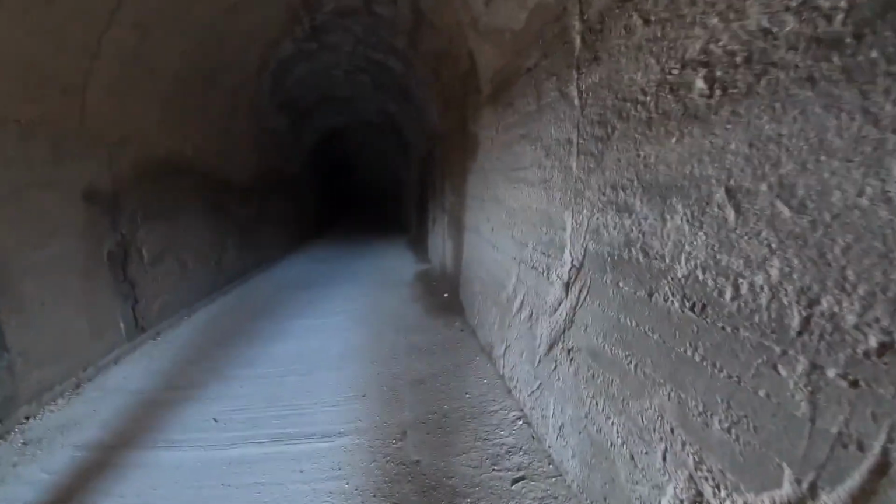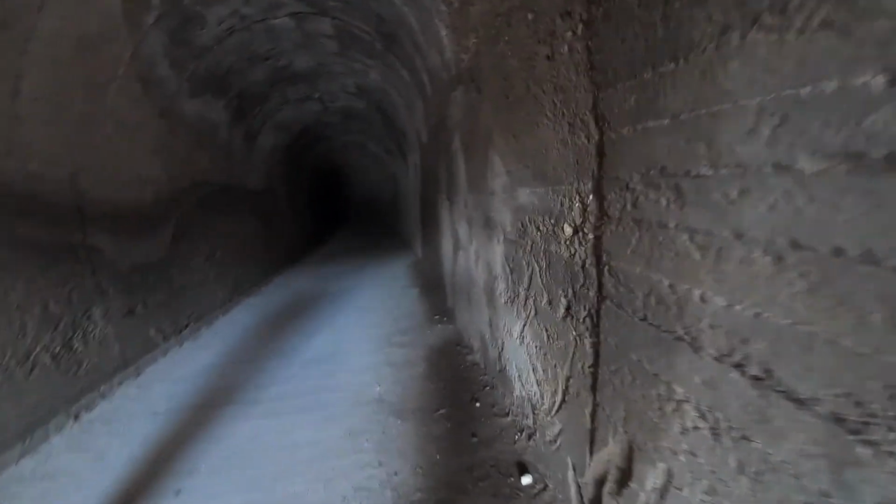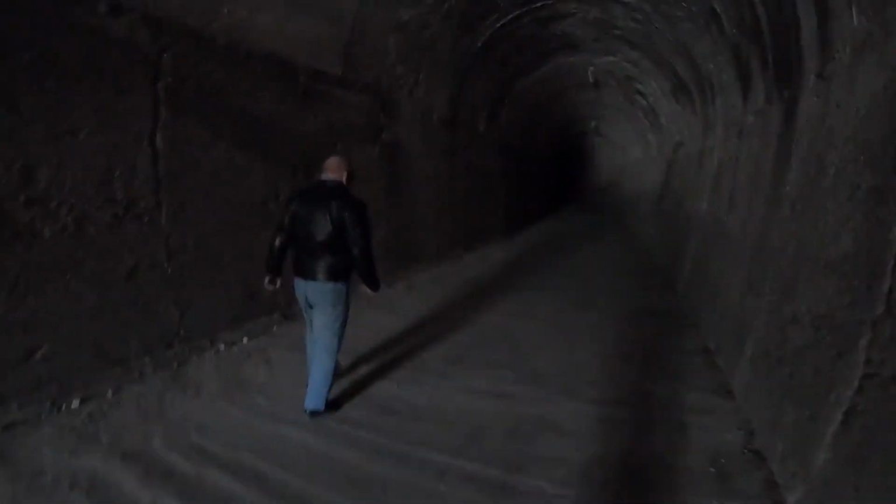Maybe we should get the bikes and come down here. I was thinking about that. Definitely need a torch. Something down there. Animal? I don't know what it is. This is just a reflector.